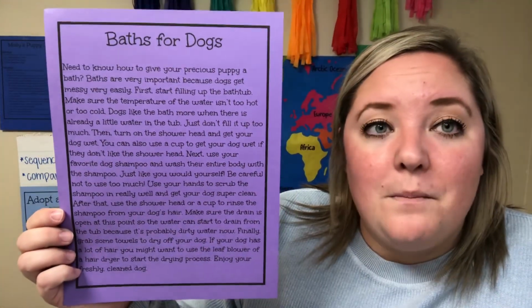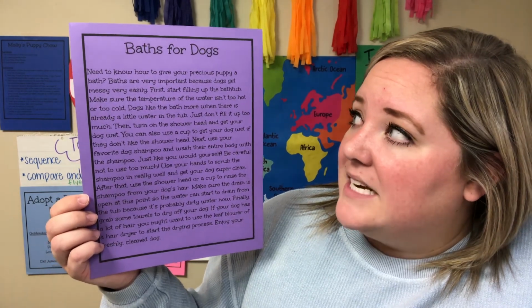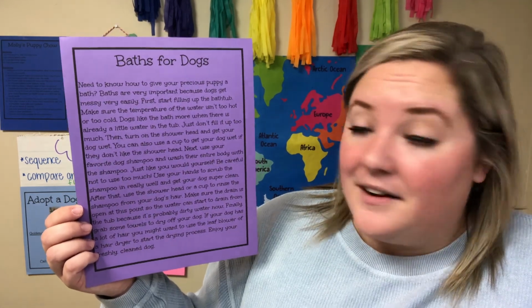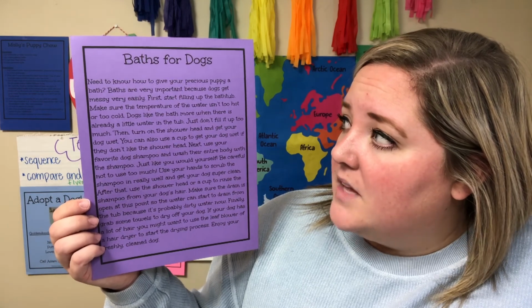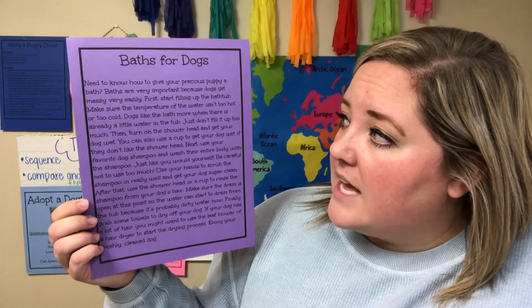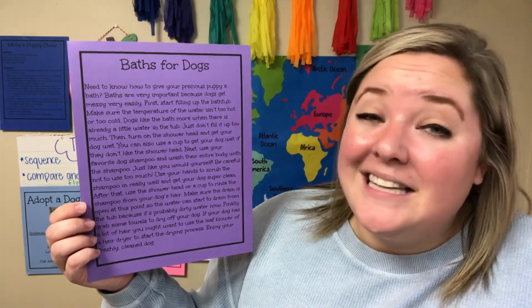Okay, so baths for dogs. Need to know how to give your precious puppy a bath? Baths are very important because dogs get messy very easily. First, start filling up the bathtub. Make sure the temperature of the water isn't too hot or too cold. Dogs like the bath more when there's already a little water in the tub.